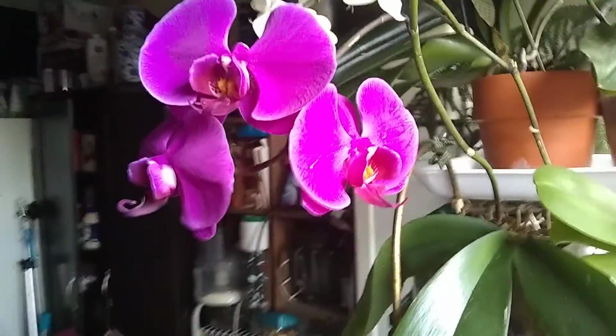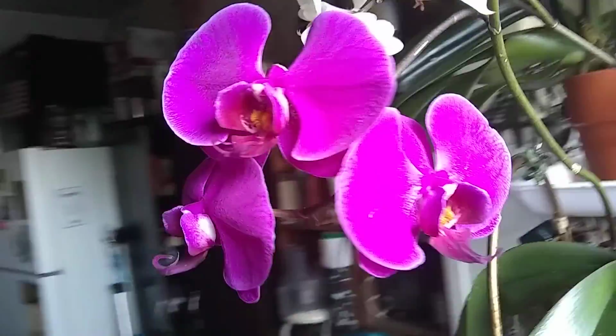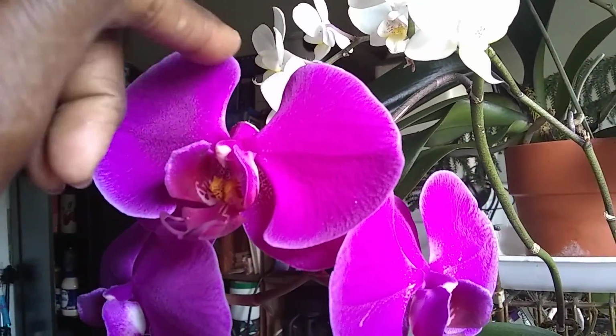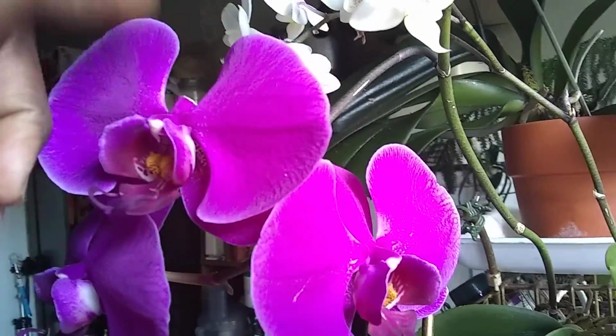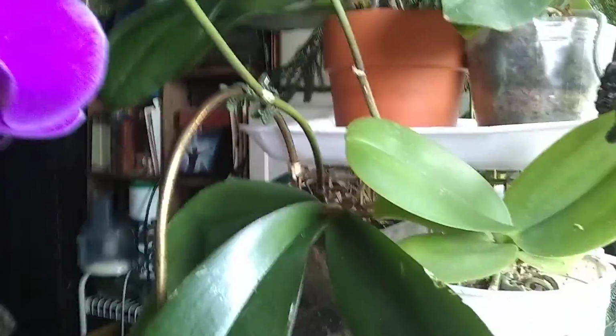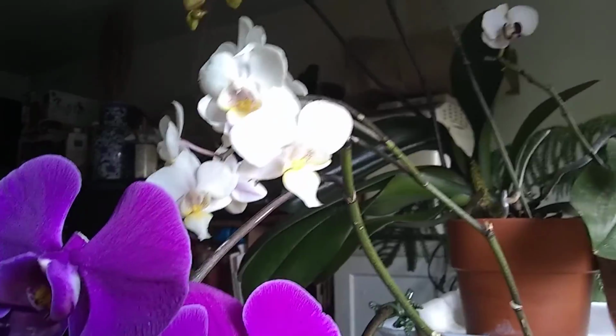And my Phalaenopsis orchid is part of the flower tour off. My husband's getting his vitamins, and he didn't even see that he made a snafu. Anyway, so I have some new acquisitions.